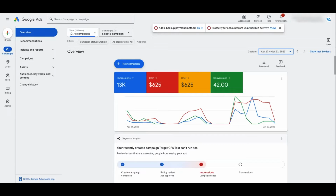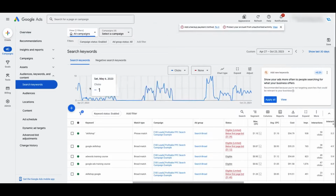Okay, so we've got our Google Ads over here. You can see that we've got 42 conversions. Now, this is great, but we don't know where those conversions are coming from. Which countries are they coming from? Which people are they coming from? That's where you have to go look under your keywords. So I'm going to go under keywords.